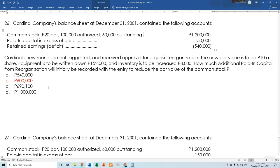Okay. So, pag i-reduce yung par value, magkano daw yung lalabas? So, ang gawin natin, i-reduce natin muna yung par value. So, that's going to be 60,000 shares, di ba? So, debit tayo ngayon ng common stock.